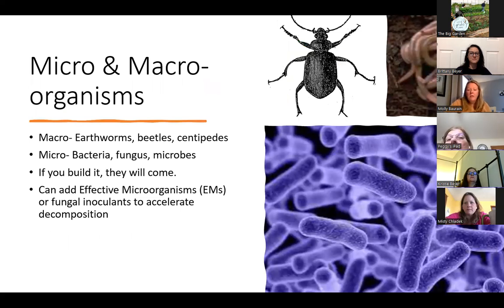Your micro and macroorganisms. So macroorganisms include earthworms, beetles, centipedes. Your microorganisms are bacteria, fungi, and microbes. Now, all these already exist in your environment. So most likely if you build it, they will come. You don't necessarily have to add these. Now, if you're living in an environment where the soil is fairly sterile and you don't see a lot of earthworms, you can add effective microorganisms, also called EMs, or fungal inoculates to help accelerate the decomposition. But most of the time, that's not necessary. You can just build the pile and those things will already be there in the environment helping you break it down. Okay, next.